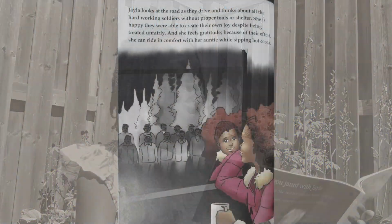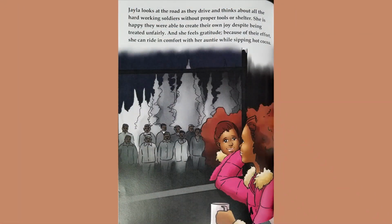That's really important. I hope everyone's listening closely to the experiences of these black soldiers and how it differed so much from the white soldiers who were doing the same work. Jayla looks at the road as they drive and thinks about all the hardworking soldiers without proper tools or shelter. She is happy they were able to create their own joy despite being treated unfairly. And she feels gratitude. Because of their effort, she can ride in comfort with her auntie while sipping hot cocoa.